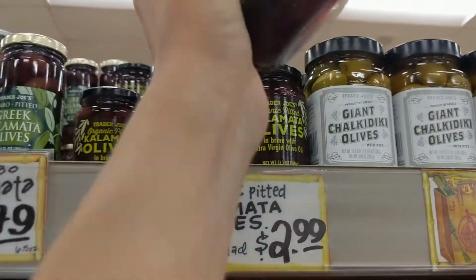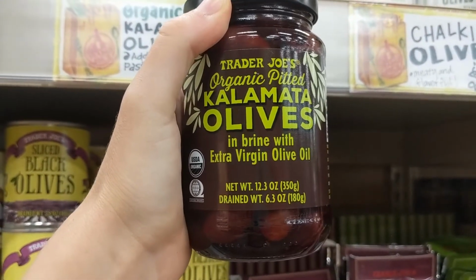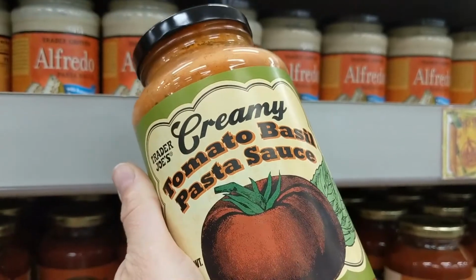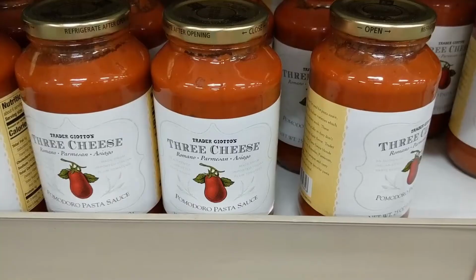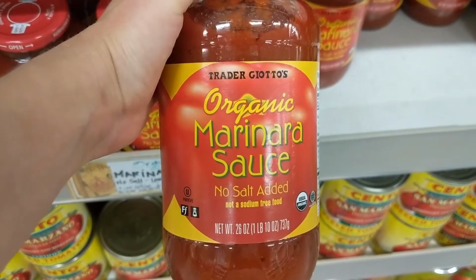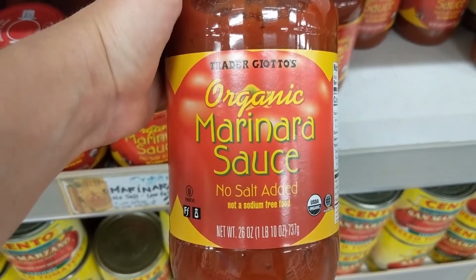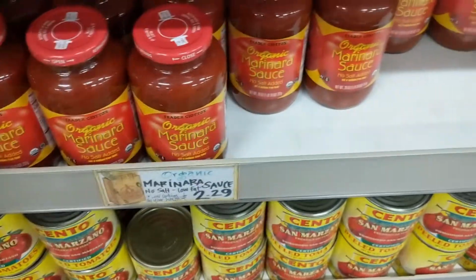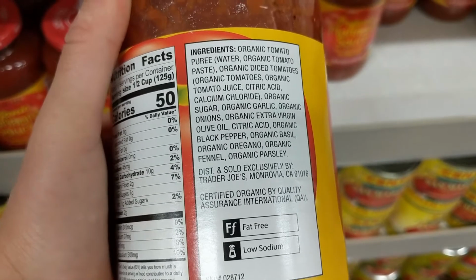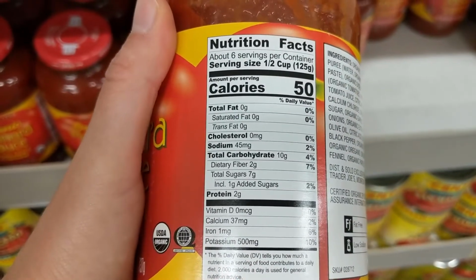This is my favorite type of olives. It's fairly inexpensive as compared to other places, and I have a jar of this at home that I like to put on pasta. Pasta sauce is typically vegan, but these two kinds are not. They both contain dairy. This is my favorite type of pasta sauce from here. It is lower in oil and doesn't have any salt added, which is really, really good. Now, because of that, it has a little bit more of a plain flavor, but you can always dress it up with other spices and other veggies when you're at home.